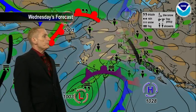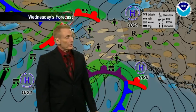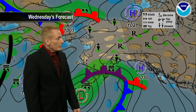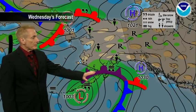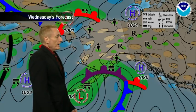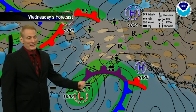And then for Wednesday, 1,030 millibar high right off the coast. So that should give some dry weather for maybe a day in a row here for the southeast coast. So shower free, partly sunny skies in some areas, which means the clouds probably won't go away altogether. Otherwise, tomorrow night with this system, gale warnings come into the picture for the Alaska Peninsula, Kodiak Island area, and continue into, tomorrow night through Wednesday, which is the day of this graphic.